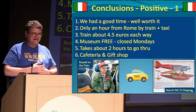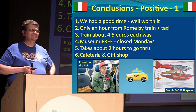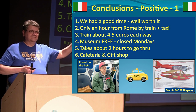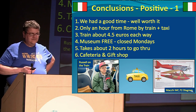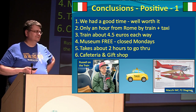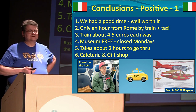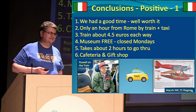The train was about €4.50 each way. On the way there, we paid on the train because we didn't have a clue how to buy a ticket. But coming back, they had machines that you could put the money in and get the tickets. The museum was free, so we didn't even have to pay to go in. It's closed Monday, so don't plan to go there on a Monday. A lot of museums are closed Monday.